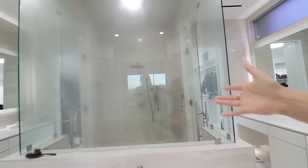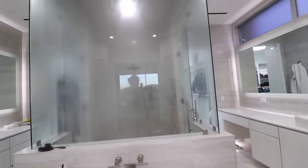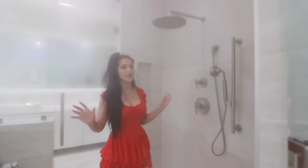What is this? So as you can see, it's starting to steam up right now, but when it steams up, you won't be able to see in it at all. And when you're inside it, it'll just look like you're in the clouds. This is too humid for me. Sorry, but no bath water will be sold here.